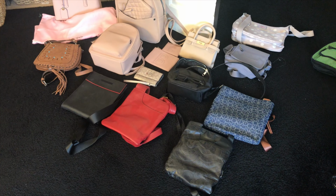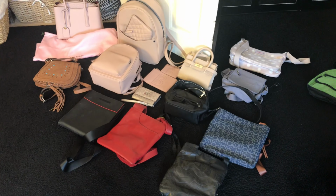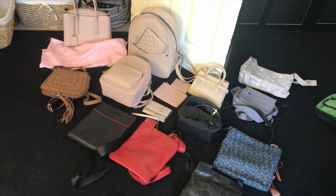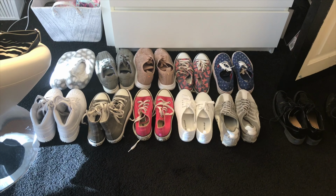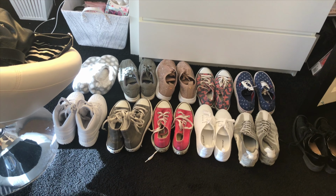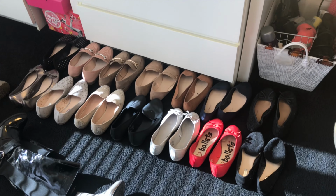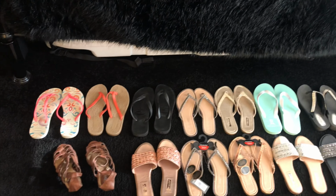So handbags first. Not a massive handbag person, and I do like messenger bags and rucksacks because I go everywhere on my bike. I tend to have handbags that are out the way. Here we've got pumps. I do have quite a few pairs of trainers as well that I run in, but they're not up here. Yes, this is a little excessive now. I didn't realise how many ballerina pumps or slip-on shoes I got. We need to have a cull on those. And also flip-flops.